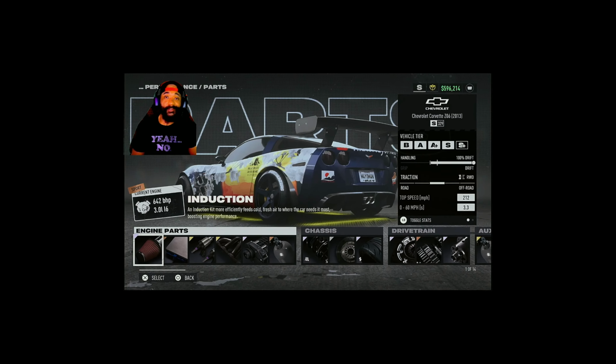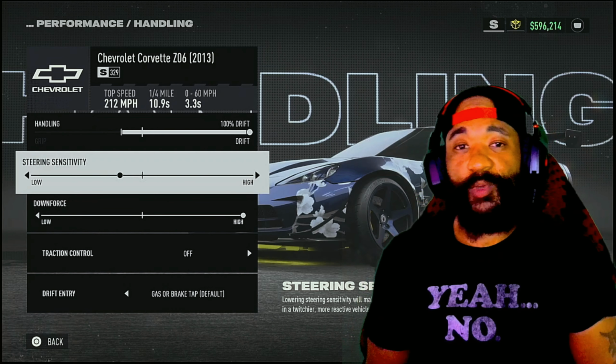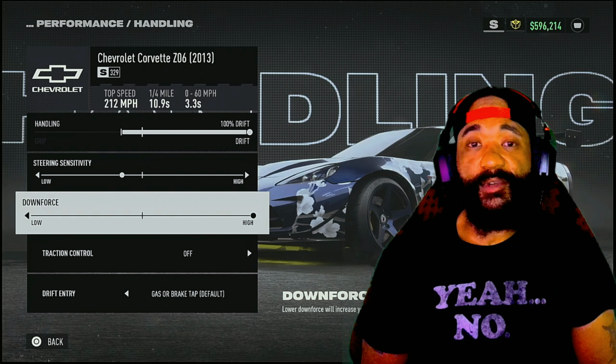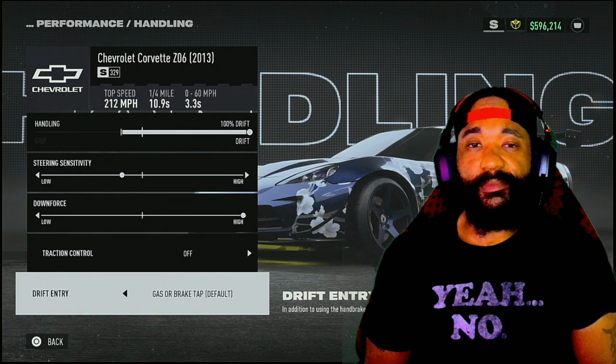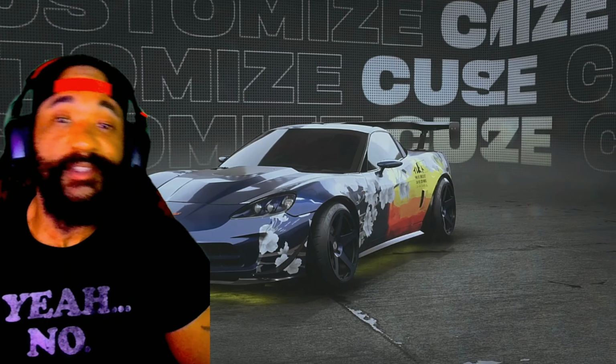Let's go to the handling. So with the handling, we have 100% drift, steering sensitivity, one click to the left, high downforce, traction off, and our drift entry is gas or brake default. So there's my Corvette Z06 build.